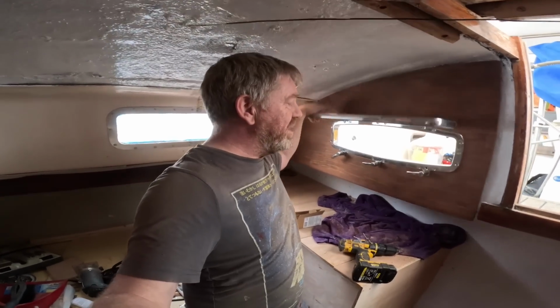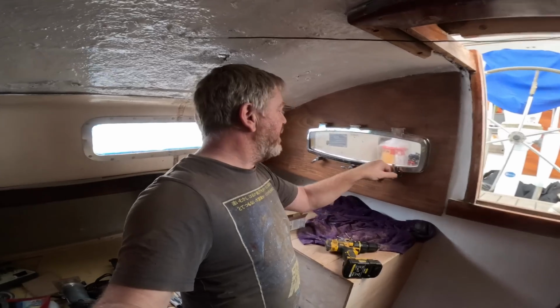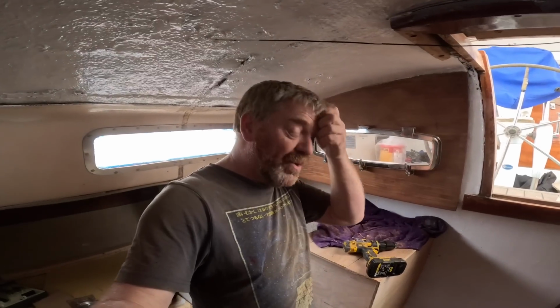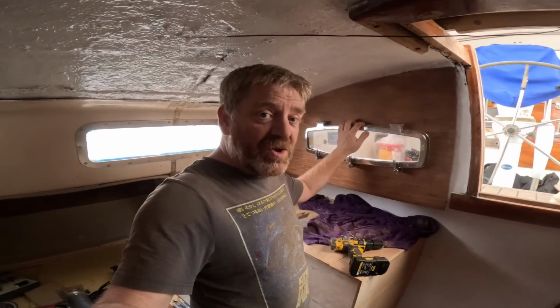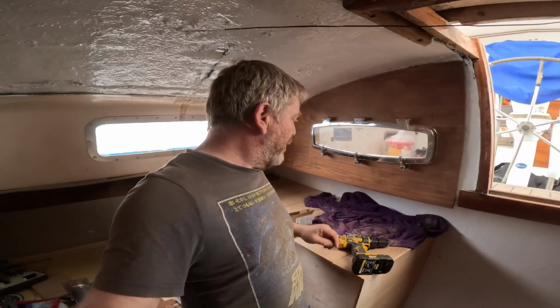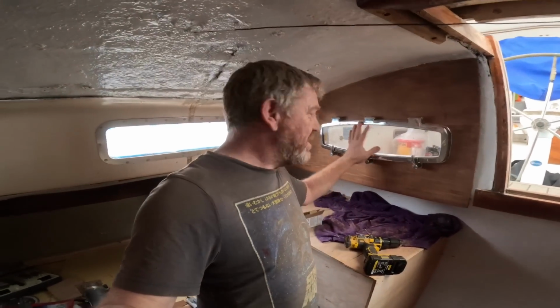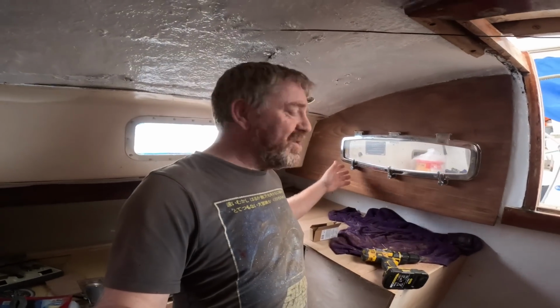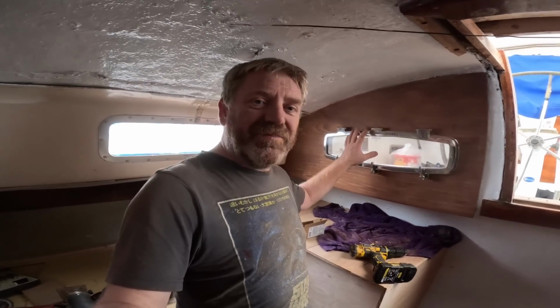But I think that's nice, and it retains some of the original wood. I've retained as much as I could on the sole boards, and I'm trying to keep as much of the original timbers as I can. Right, that's great. I can move on now. I wanted to get this in so that I could see where I could build the cubby holes, because they've got to fit around that port light, haven't they?